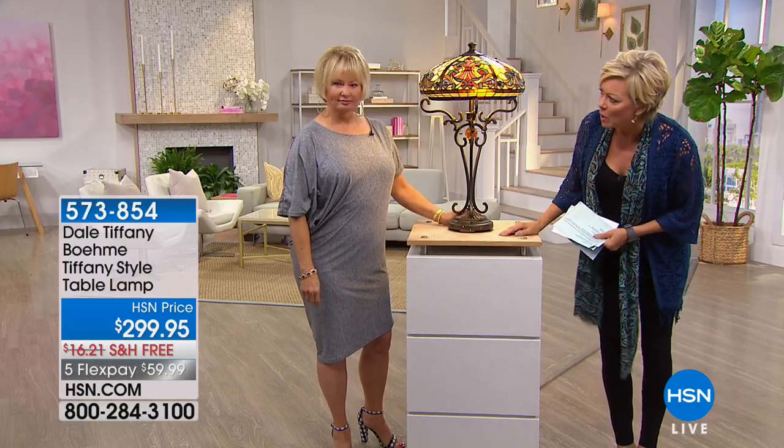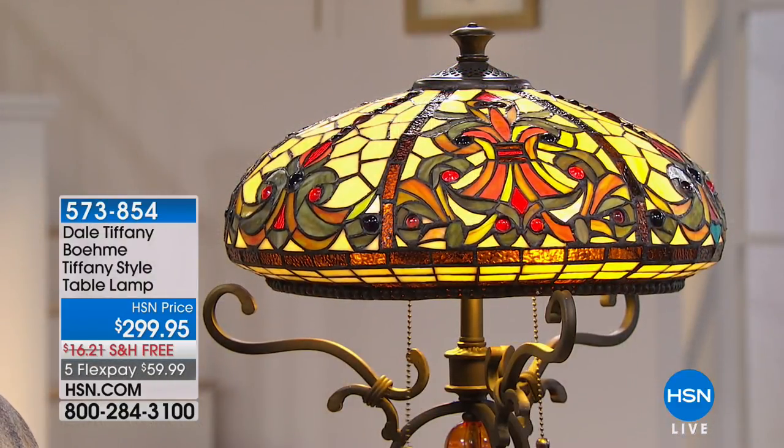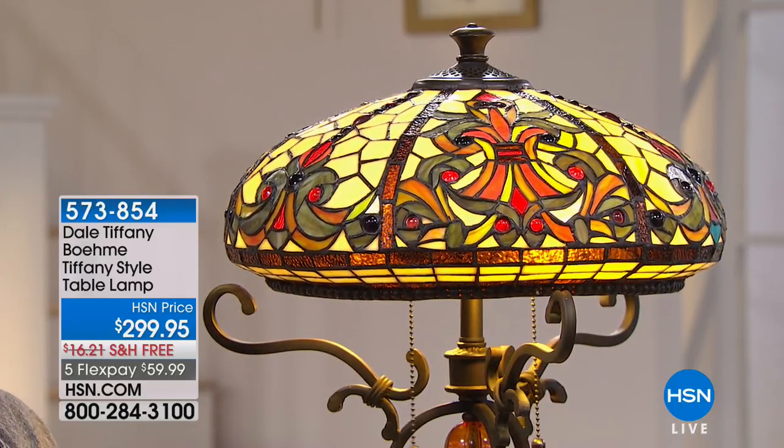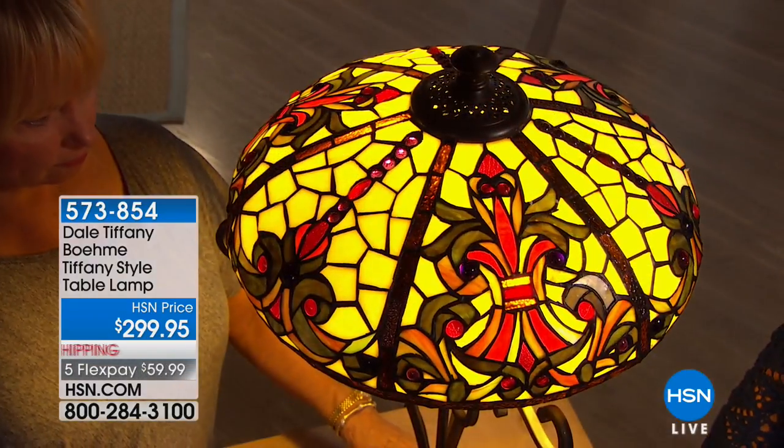You can use any kind of bulbs in these, is that correct? Oh, sure. We're going to send you the energy-efficient bulbs, but you can use anything in them. So this is one of those really limited offerings. We've got a couple dozen, like 3 dozen.